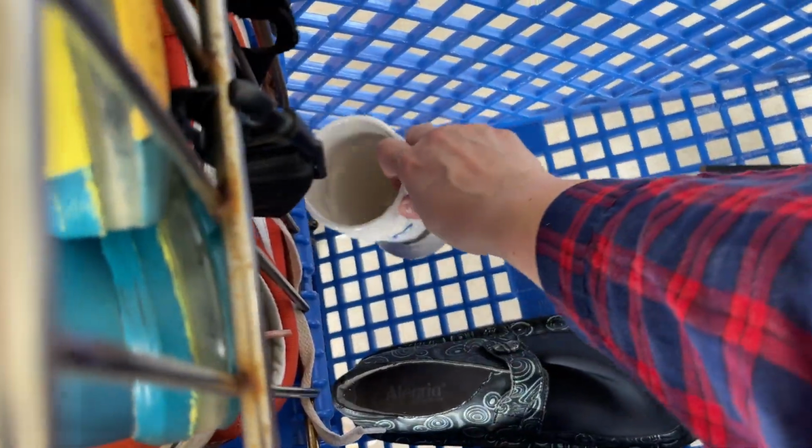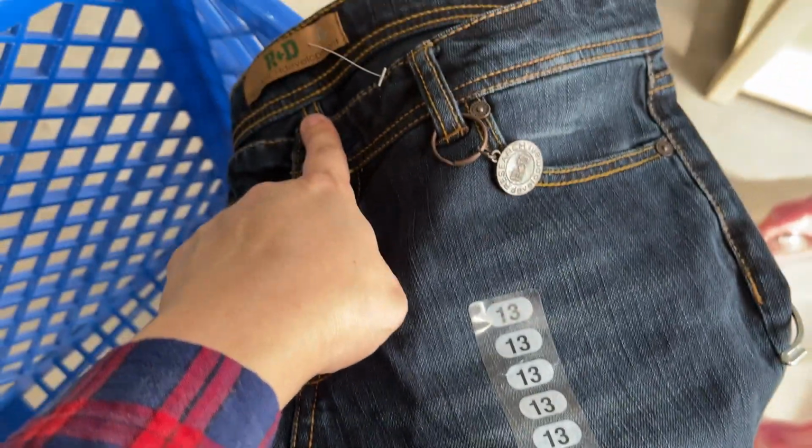Oh, I forgot to show you, I found Allegria shoes. They're asking $10 for those, and I'm going to list them for $50. It's my first time finding Allegria shoes. Those jeans are a very cheap brand, from one of those Sears or Walmart stores.